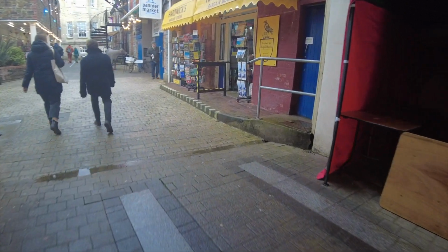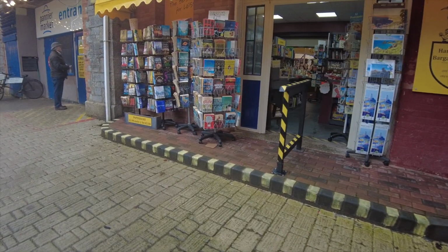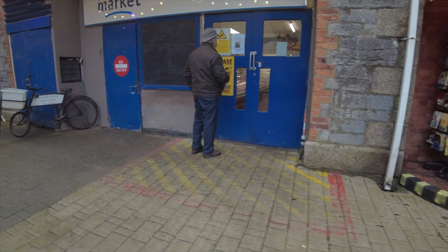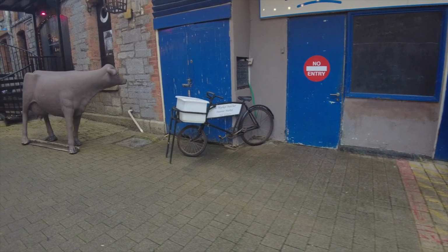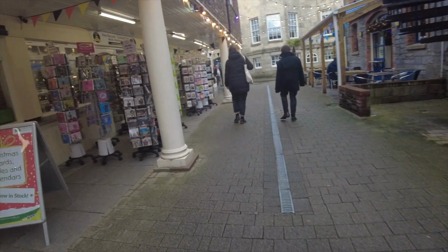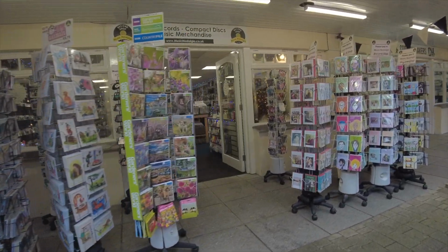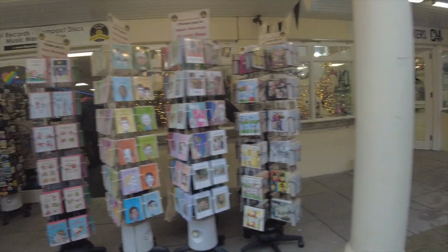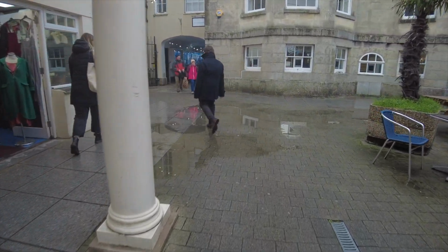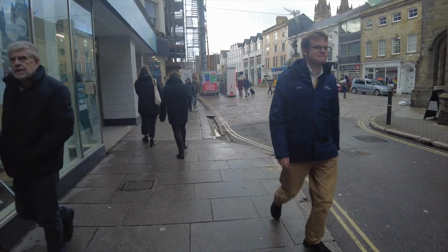Pannier Market to the right. There's a good record shop in there. I don't know whether it's open today. And lots of cafes, coffee shops. Actually, the record shop's over here. It's no longer in there. There's the record shop. It is open. I might pay a visit later. Yikes, that's one big crane.